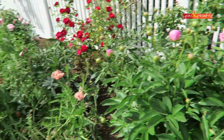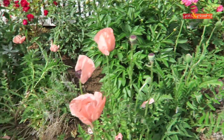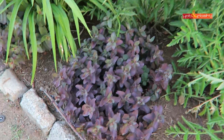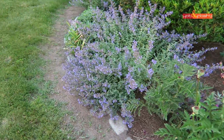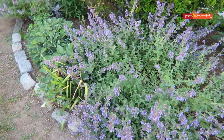I really can't wait for the peonies to all bloom because they are just great for cutting and bringing indoors. The poppies don't really do so good when you cut them. They're best left out on the plant. Here's some sedum. These are day lilies. These will be pink and they'll bloom later in the summer. This is catmint, and it just gives a nice pretty purple in the afternoon.